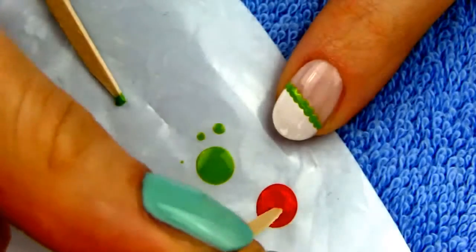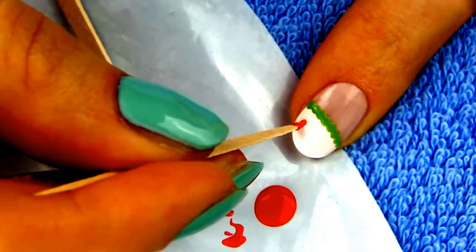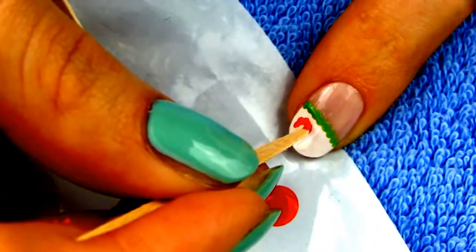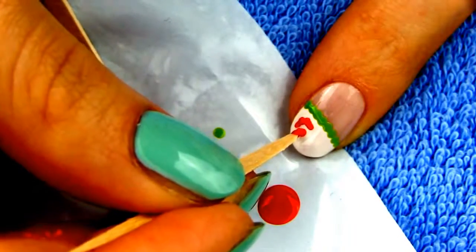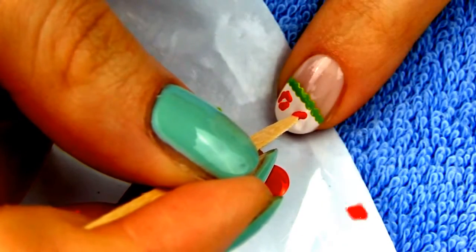Now it's time to show your nails some love by giving them 2 sweet cartoon kisses. Make 2 lines to get kind of a reverse double V shape. This is the upper lip. For the lower lip, make a dot first and then drag the color to each side. Voila! You get the perfect lip shape.